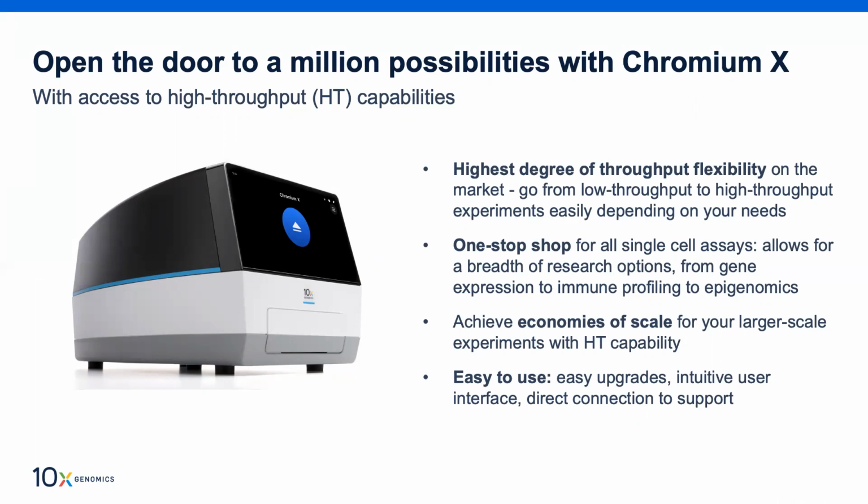And especially when you have large projects, for example cell atlasing projects, large CRISPR experiments, or large immune profiling experiments, where you really want to analyze a lot of cells, usually over 100,000 cells, you can start realizing economy of scale in a graded fashion. And I'm going to talk about that a little bit.